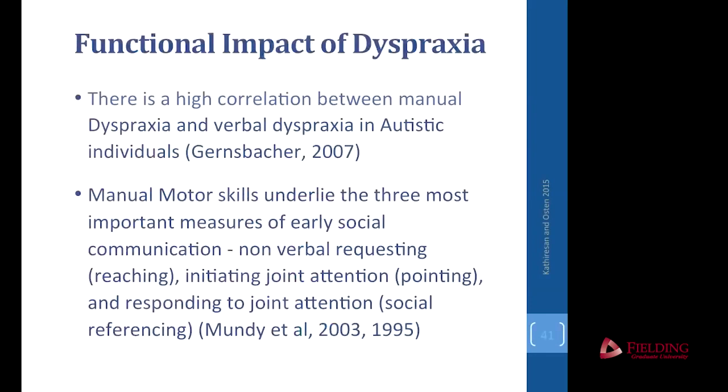So just to kind of wrap up quickly, because I know we're kind of getting out of control, there is a high correlation between manual dyspraxia or motor dyspraxia and verbal dyspraxia in autism. And again, those manual motor skills underlie the three most important measures of early social communication, which are nonverbal requesting, initiating joint attention through pointing, and responding to joint attention through social referencing.